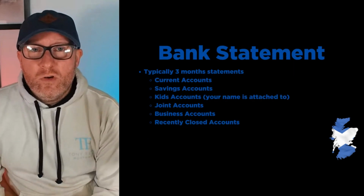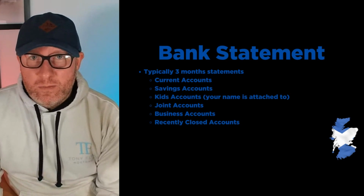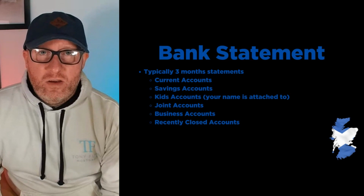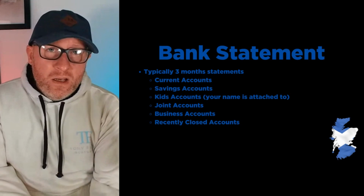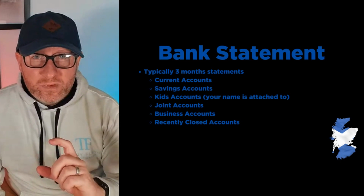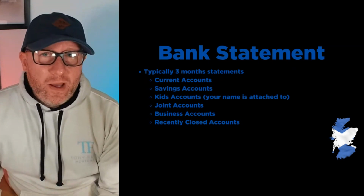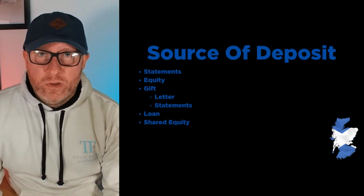So that's income. Moving on to bank statements. I'll quickly go over this. Typically, you'll be asked to cover 3 months' worth of bank statements. If you're getting asked for 3 months' worth of bank statements for everything that you've got, you need to consider current accounts, savings accounts, kids accounts, joint accounts, business accounts, and any recently closed accounts that you've got, because what the lenders are looking to see is the paper trail of money getting transferred. So if you've had accounts open recently and you've closed them off, it's important to still have access to them. Those are the main bank accounts that lenders could typically ask for, especially if there's money getting transferred back and forth between them.